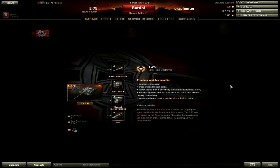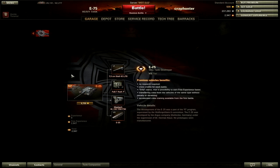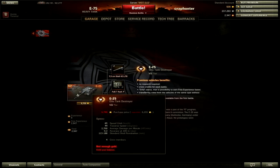And let's get a little closer. There we go. So there it is. There's the new elite tank destroyer using the L70. And at tier 7, jeez, it's a tier 7 tank with a tier 6 gun. Yeah, I suppose you've got to be careful. I mean, it looks very odd.